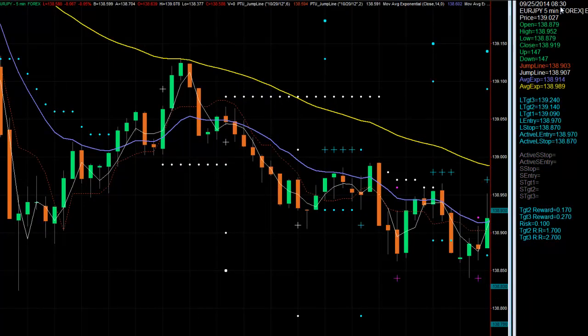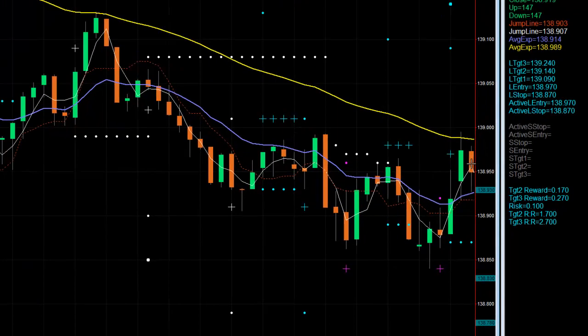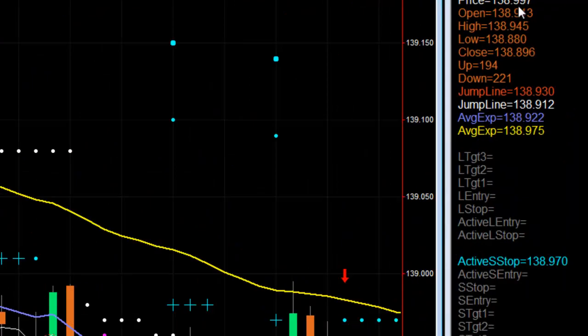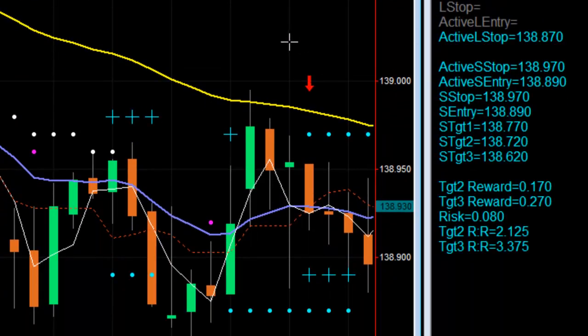But what happens at 8:30 in the morning New York time on Thursdays? Well, we get some red labeled reports coming out. We get unemployment, we get durable goods. We're not going to be trading through those reports, so we're going to ignore this trade. Okay, so the first trade actually is this short right here, and it gets short, and that's a full 35 minutes after the report. 138.89.